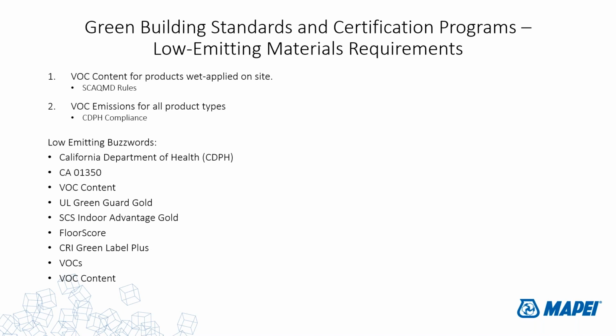So in one way, shape, or form, they're all asking the same thing that we just saw in the examples of LEED and WELL and Living Building. Some programs are stricter than others, but if you read between the lines, they're all asking for the same documentation. And we're going to break down each of those documents now.